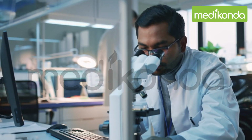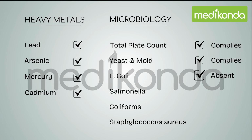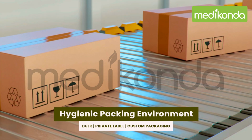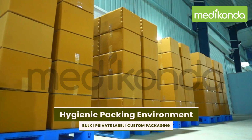Every batch undergoes rigorous quality testing, including heavy metal analysis, microbial safety testing, and nutritional and phytochemical evaluation. These tests ensure the product meets international food and nutraceutical quality standards. After quality approval, the finished powder is transferred to the packing and storage area under hygienic conditions.